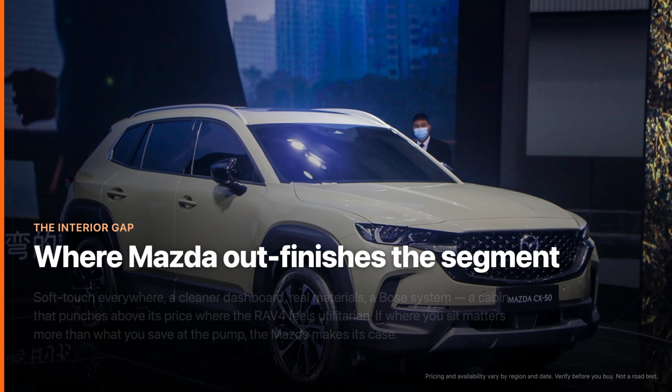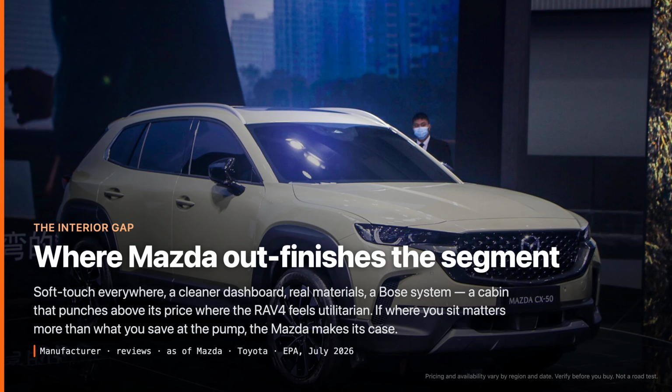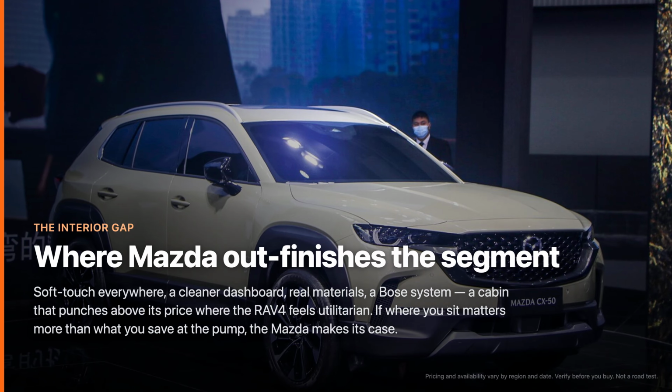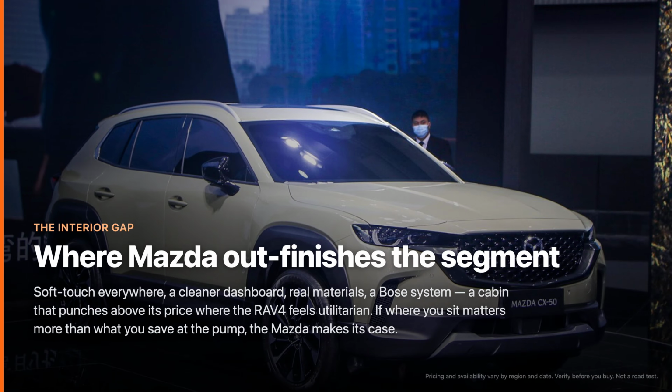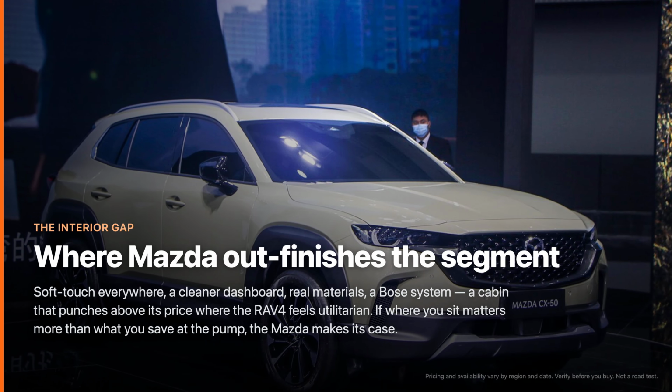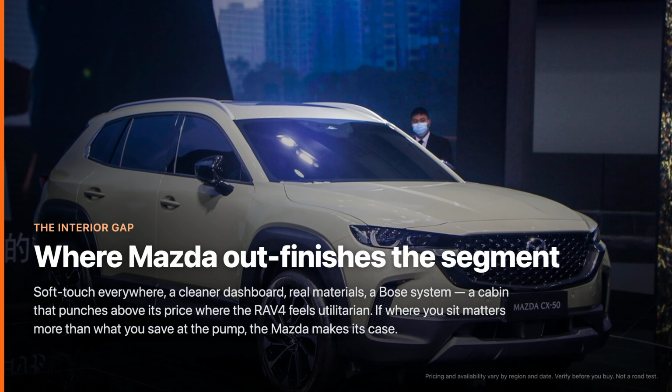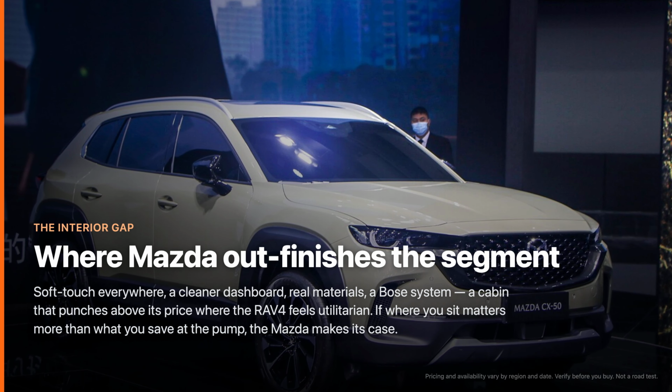It's the cabin that seals it for a lot of buyers. Mazda has spent years out finishing this segment, and the CX-50 continues it. Soft touch everywhere, a cleaner dashboard, and materials that punch above the price. If where you sit matters more than what you save at the pump, the Mazda makes its case here.